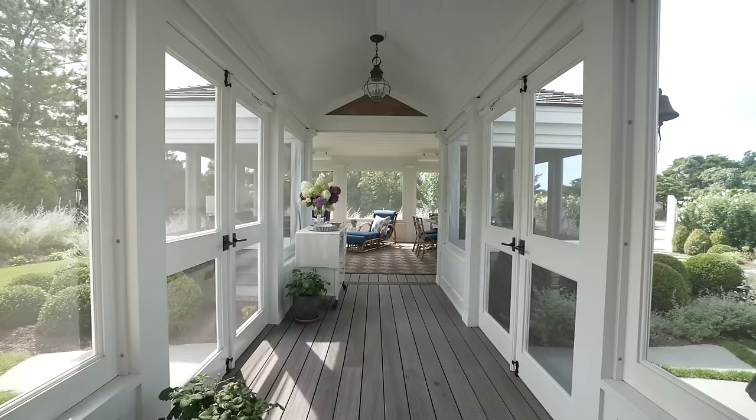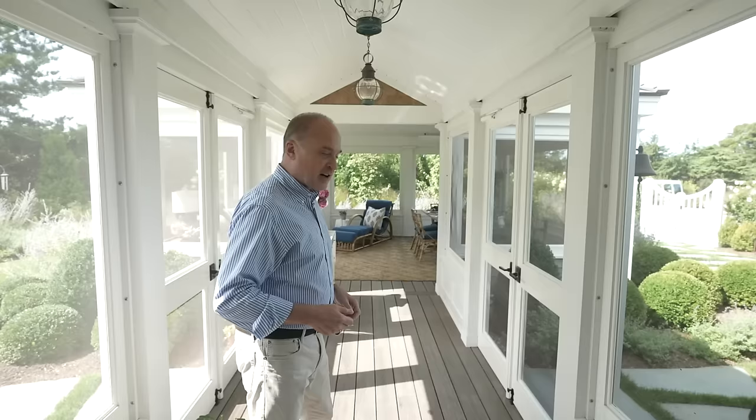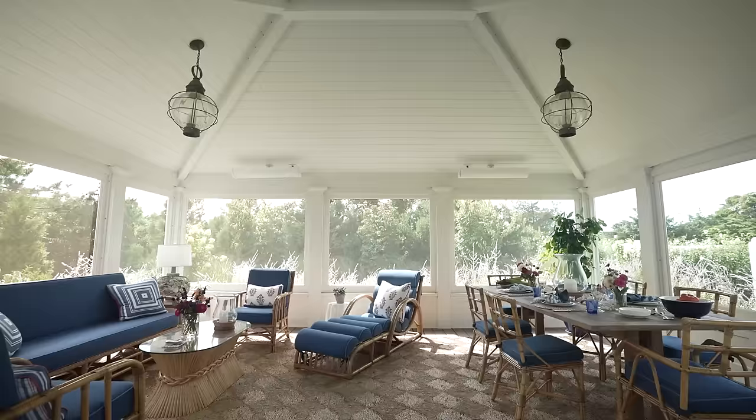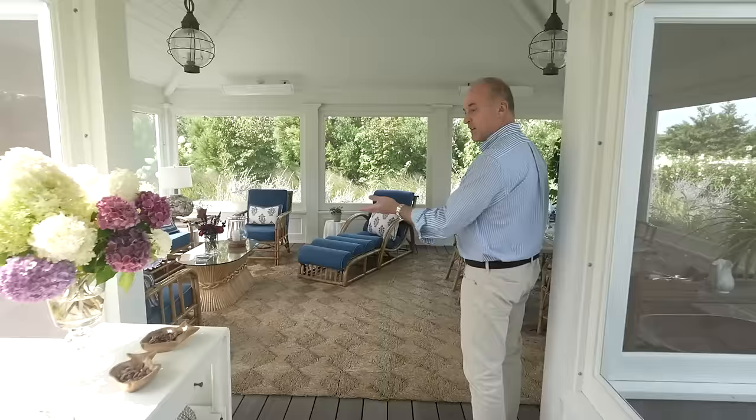Welcome to our covered porch, which also serves as our entry for friends and family. Covered porches play a big part in most of the homes that we do, as covered porches on Nantucket serve as another room, an extension of the living room, the kitchen, whatever it might be. In this case, let me show you what we have here. We actually have a living room and a dining room.